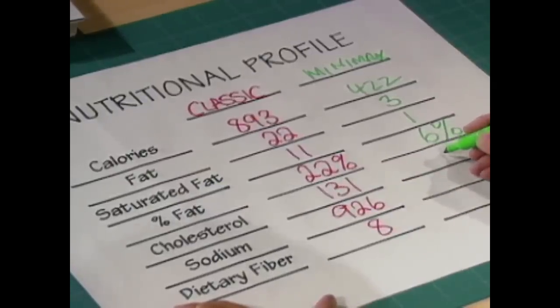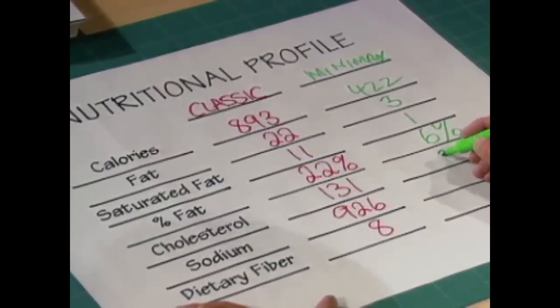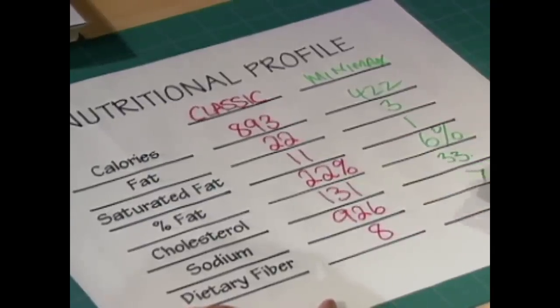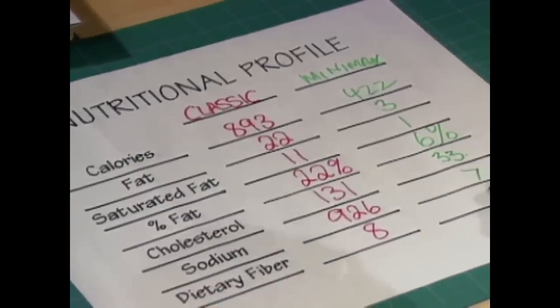that sort of thing. Okay, cholesterol is down to 33, and then sodium at 7, and virtually, you know, I don't have the numbers today for fiber. Well, that's because I had cereal for breakfast. Those are very good numbers.